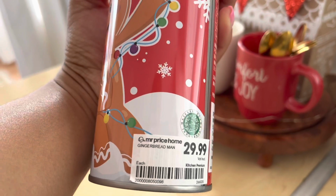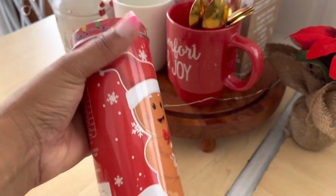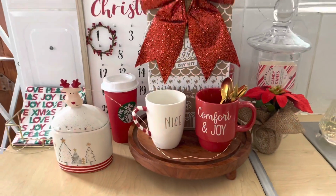Over here we've got some, I don't even know what this is, but this is from Mr. Price, gingerbread man. I think these are like sticks, yeah, chocolate flavored cream wafers. So yeah, this you can put in your hot chocolate. So we'll do that, and then hopefully I can finish decorating my tree.